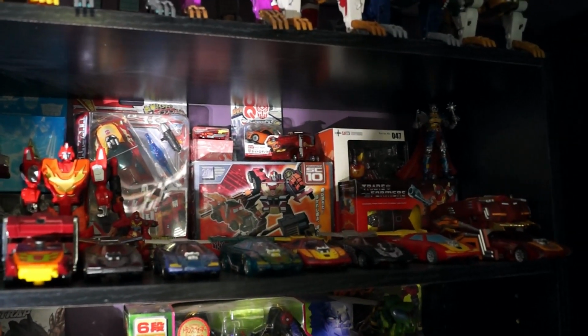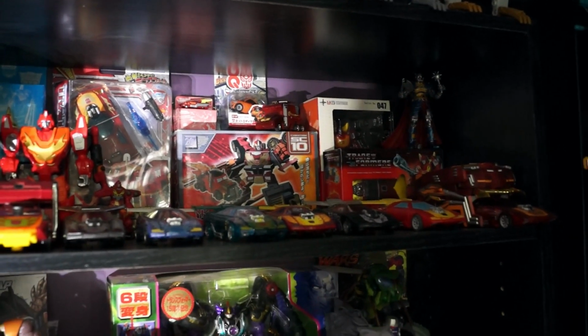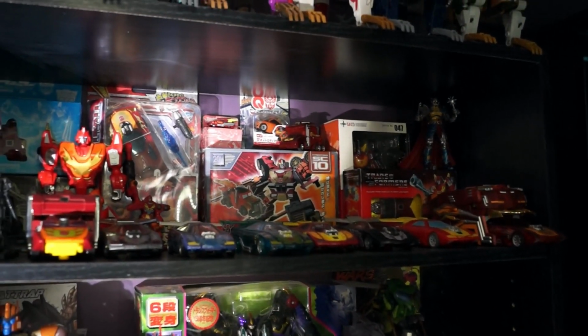And I think that's Death's Head because he's like an enemy. That's how he's first introduced, hunting Hot Rod or hunting Transformers or something.